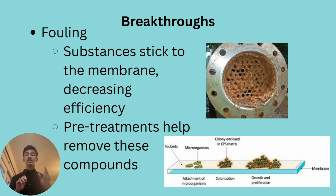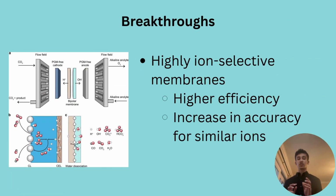One of the biggest issues that brine valorization faces is fouling, where different substances like microorganisms and compounds stick to the membranes, decreasing their efficiency. One of the biggest breakthroughs that would help aid LithiFlux are pretreatments that help remove and prevent this accumulation from occurring. Another breakthrough that will be beneficial are highly ion-selective membranes that are able to efficiently and accurately separate ions with similar properties like radius and charge. These breakthroughs would help increase the efficiency of LithiFlux.